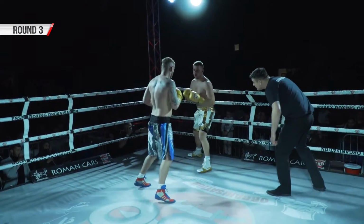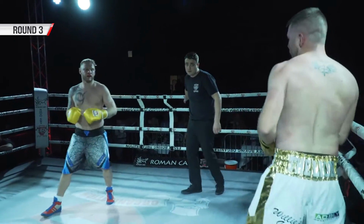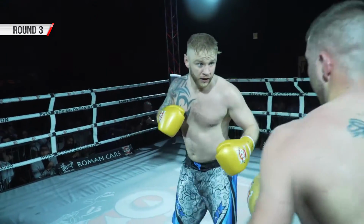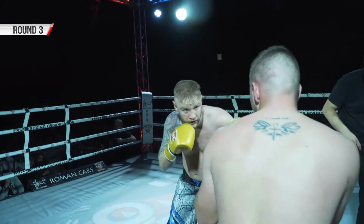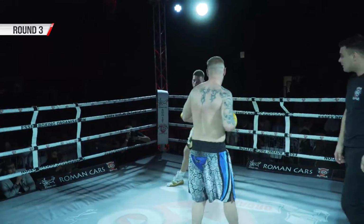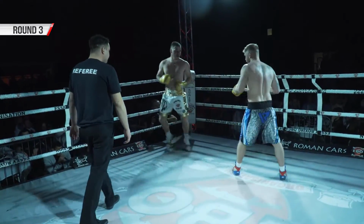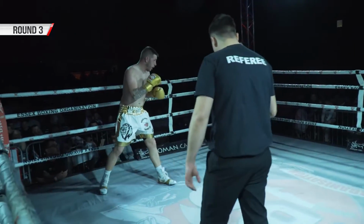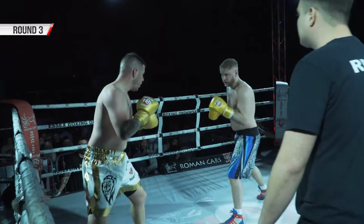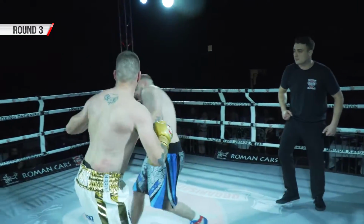Gomez just doesn't seem to be giving him the same thing. Overhand rights all the time and uppercuts. And in the corner, he seemed a little bit flustered at this point. Gomez counting as well. Stalking his opponent, Gomez, very much so.